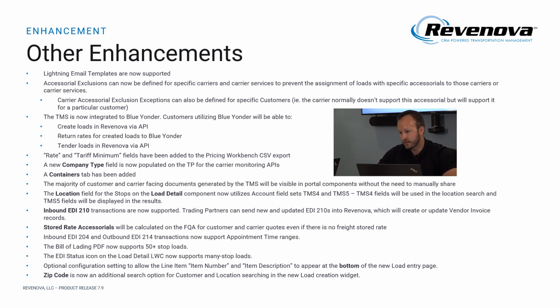And once you've created them, you can in fact use them in the TMS as your standard rate con or invoice email templates. Next, accessorial exclusions can now be defined for specific carriers and carrier services to prevent the assignment of loads with specific accessorials to those carriers or carrier services. So if there are particular accessorials that a carrier tells you, hey, I don't move loads with this particular accessorial, then you can define that exclusion and they will be excluded from your carrier search, and the system will also prevent you from assigning a load to that carrier.